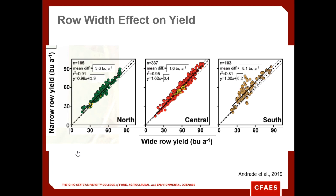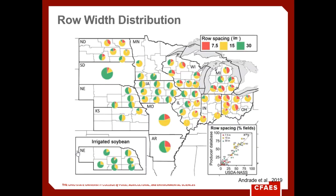But looking at row width, this is central, so this would be applied Ohio. This is looking at wide row versus narrow row. So if this is a perfect straight line, that means there's no difference. There's slightly more points towards the narrow rows, so that means there's a yield advantage to narrow rows. This study only compared 30 and 15, not 7.5, because going back, the other states don't have 7.5. So this is just 15s and 30s.